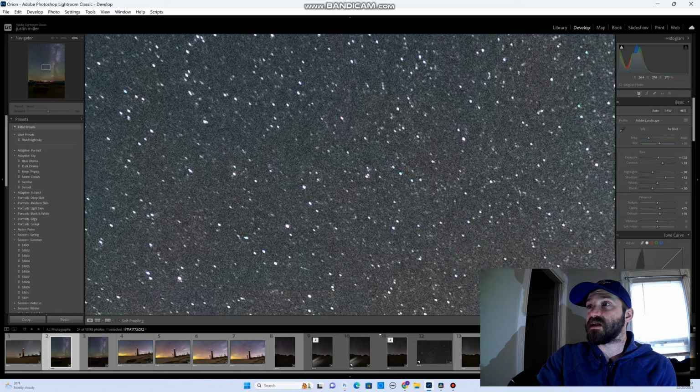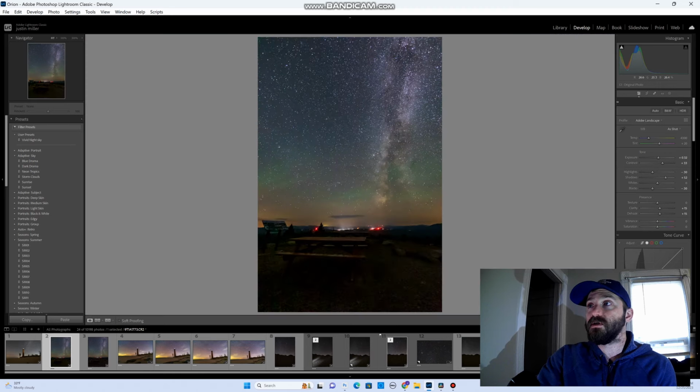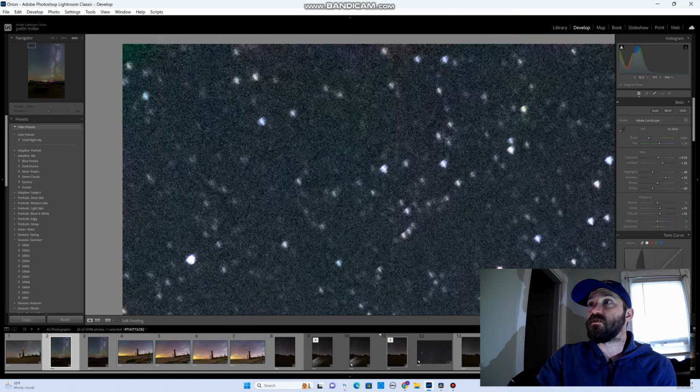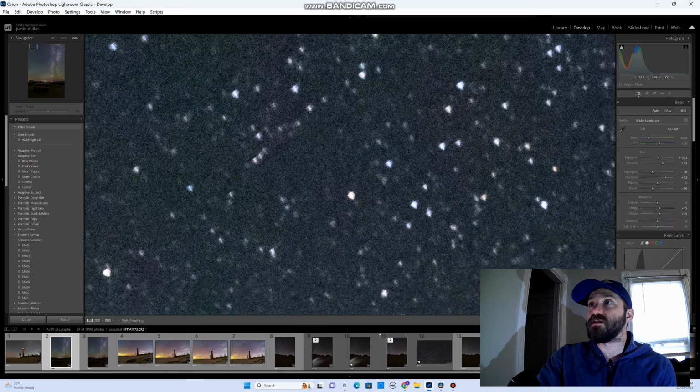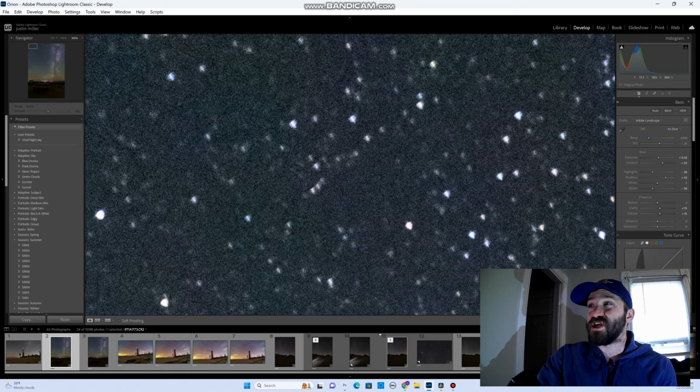At 15 seconds, center sharpness is really good. There is a little bit of star stretch, again, just because the lens is so huge and it's so warped. It's almost to be expected from these big wide angle lenses. And then we go to the corners. They look a little soft, but it's probably just because of the noise. But other than that, the shape is really good.